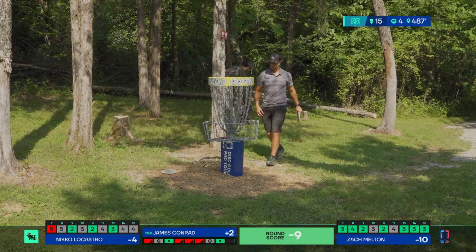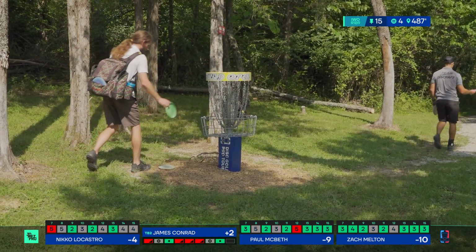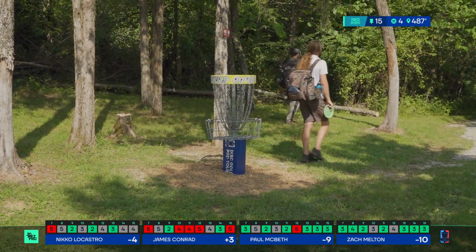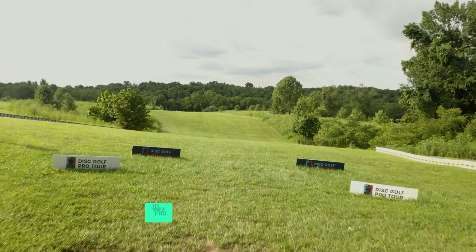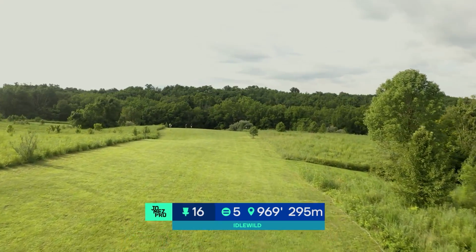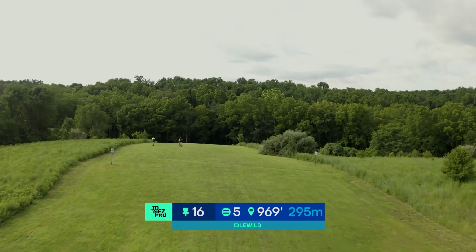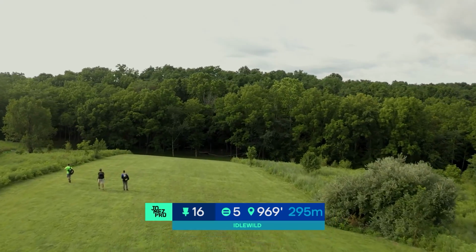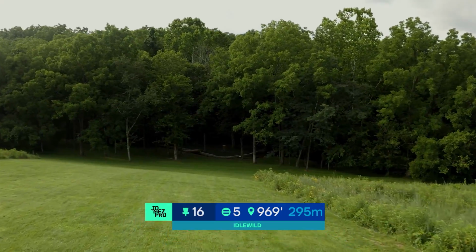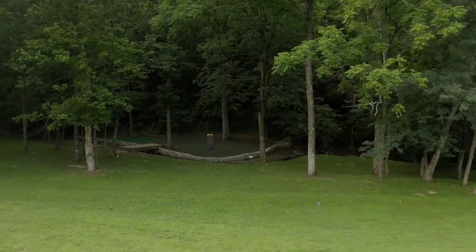Just some regular tap-ins from these guys, and we're going to be off to hole 16. And really, you want to get your birdies in the first 15 holes because we're coming up to 3 holes that have birdie potential and even eagle potential, but they also have double and triple bogeys written all over them. You're going to see some of the biggest score separation happening on these 3 holes, starting with this one, hole 16, par 5, 969 feet, big tee shot.